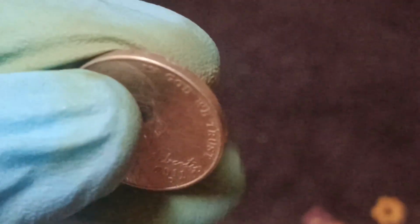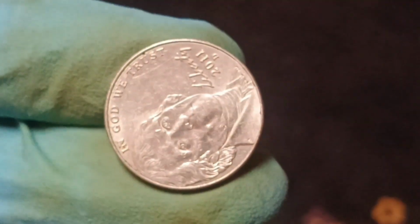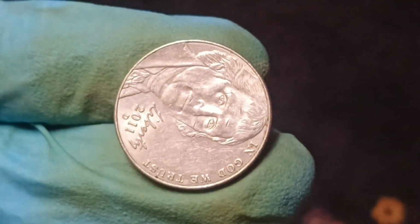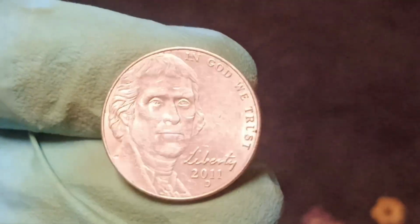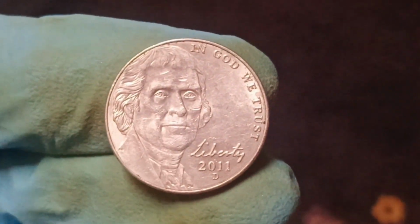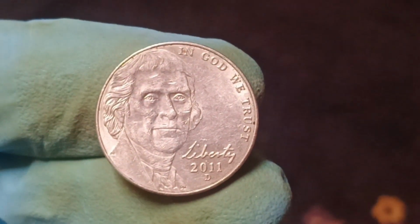And what's even more captivating is that each known example of the 2011 D Jefferson nickel that shows this rare error pattern has unique traits, with no two coins being perfectly identical in their flaw combinations, leading some to speculate that a series of broken or misaligned dies were reused out of necessity or oversight at a time when the mint was under staffing or equipment pressure.